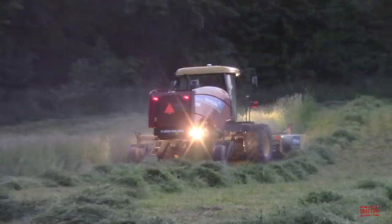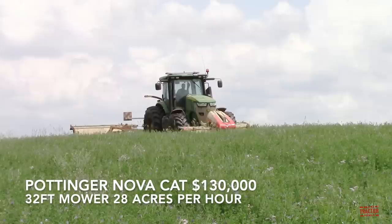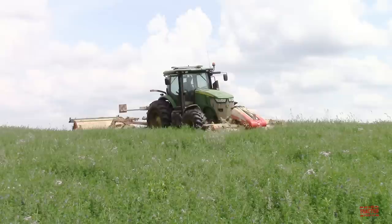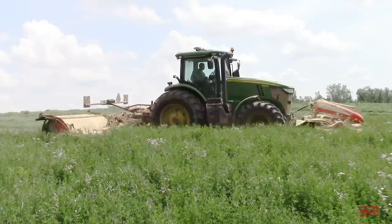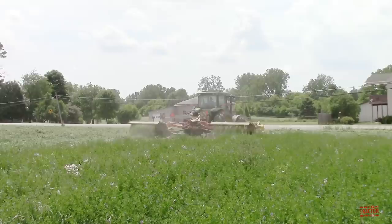Here we can see a 32-foot wide Pottinger NovaCat triple mower powered by a John Deere 7230R tractor rated at 230 engine horsepower and 189 PTO horsepower. Triple mowers began to gain popularity with dairy farmers and custom operators putting up large amounts of forage in the early 2000s. The advantage of this machine is that it allows a farmer to utilize an existing tractor that is used for other jobs on the farm throughout the year. It can mow a lot of hay in a hurry.